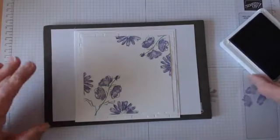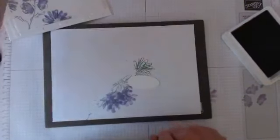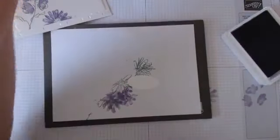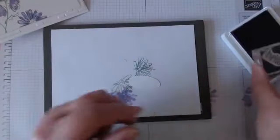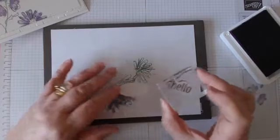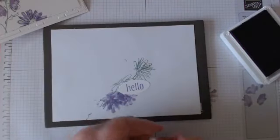I think we're going to not put anything else on that. Right, I'm going to just do my sentiment. So what I've got here is I've got the double oval punch, one of my favourite punches. And I am going to stamp, I think I'm just going to stamp hello on it. Hello, like so. Oops.